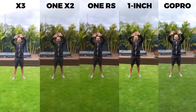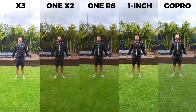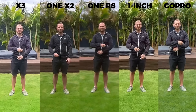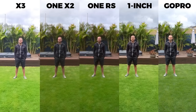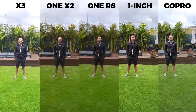Here each of them are in auto exposure mode, but this time I'm about 10 feet away from the camera. And comparing the sharpness between these five, there is a really big difference here. The 1-inch by far is the sharpest, and I'm not just talking 0.3 of a K, it looks several Ks sharper. The One RS performs the worst. The GoPro Max, I'm surprised, it's holding its own against much newer cameras, and it's just as sharp, if not sharper, than the X3, but both are nowhere near the level of sharpness as the 1-inch.